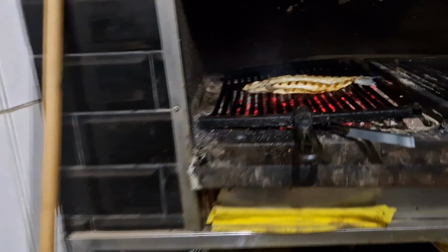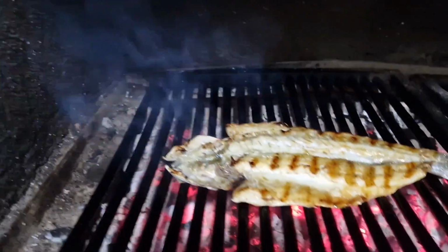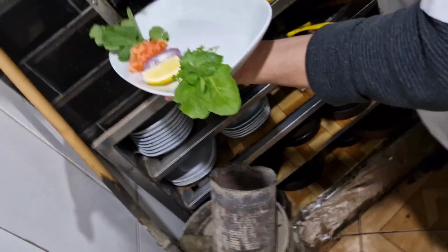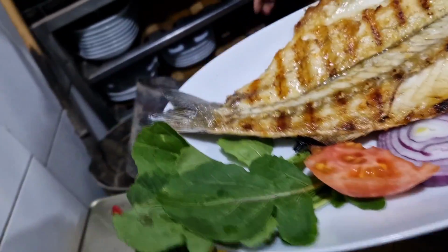So my fish is getting ready. My fish is on the grill. He's turned it over and it looks fabulous. The master chef has done it for me, and he's got the display: the salad, the lemon, the onion, the tomato. He's put everything on it.